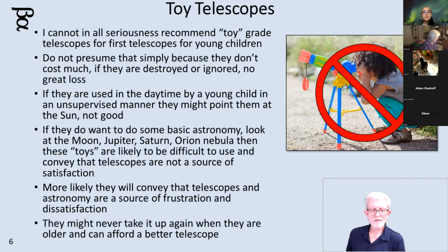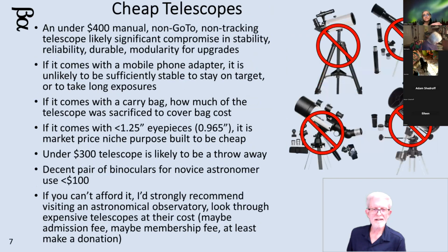You never know. So these two bullets right here say, if the child does want to do some basic astronomy, like looking at the moon or Jupiter, Saturn, or the Orion Nebula, these toys are likely to be difficult to use and convey that telescopes are not a source of satisfaction. More likely, such a toy will convey that telescopes and astronomy are a source of frustration and dissatisfaction. So they're dangerous and they convey the wrong message, but they are cheap. So I'd steer clear of them. I know they're an incentive because they're so cheap. How can you go wrong? Like, yeah, you can go wrong.